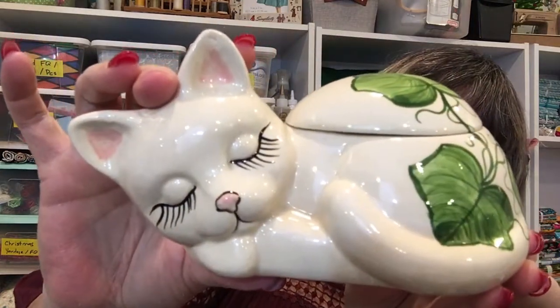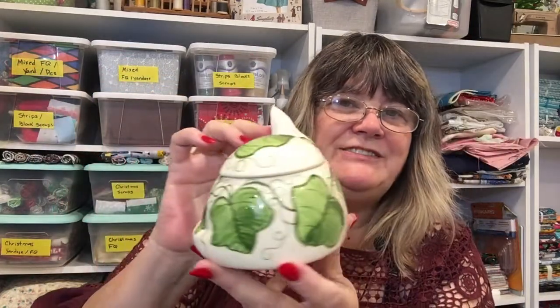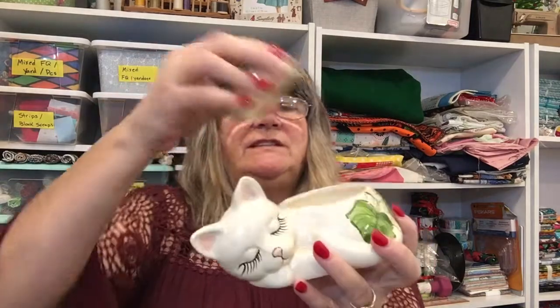These are not old, these are newer. I don't know how new, I don't know what date they are because they are unmarked. They are little trinket boxes. Little Ivy Kitty, and look at the lashes on Miss Kitty for days. And then she is covered in ivy. And her little top comes off, so you could use her as a planter if you so choose, or as a little trinket box. But not to be outdone with my cat lovers, she has a friend.